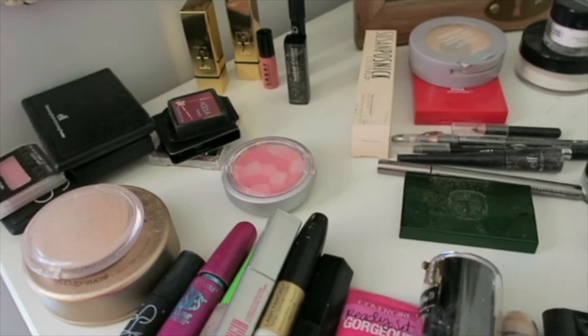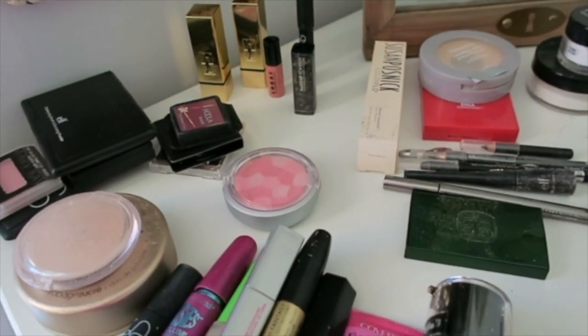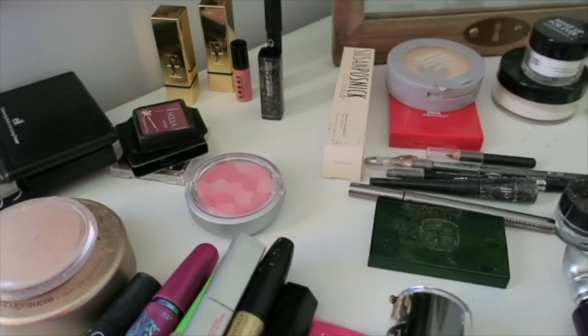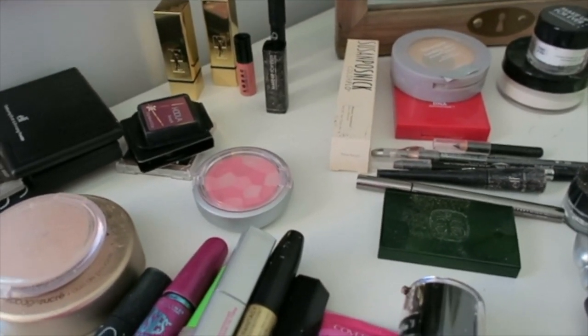All of my lip products that I'm keeping, I actually keep my lip products in my bedroom. I have a little drawer for lip products because I never put them on when I actually do my makeup, so I'm going to go ahead and clean those off and put those in there.